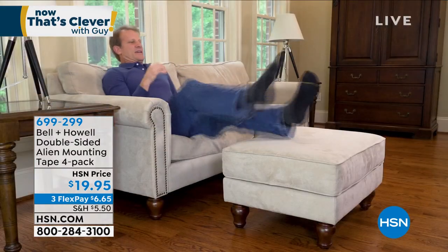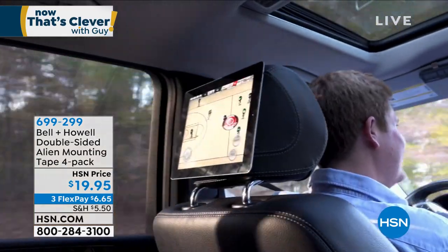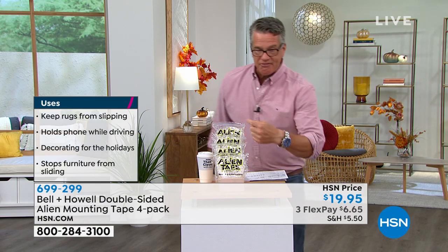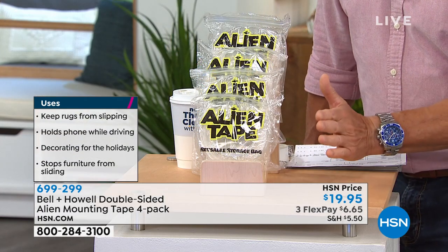I have it on all the runners in my house. I have it on the sofas in my house. I actually have it underneath a vase. I have this expensive vase that was given to me, and I have it under the vase on a table because I'm like, if somebody knocks that over, it's going right on the hard floor. I use it everywhere. Four rolls of it, 10 foot per roll, 40 feet total.